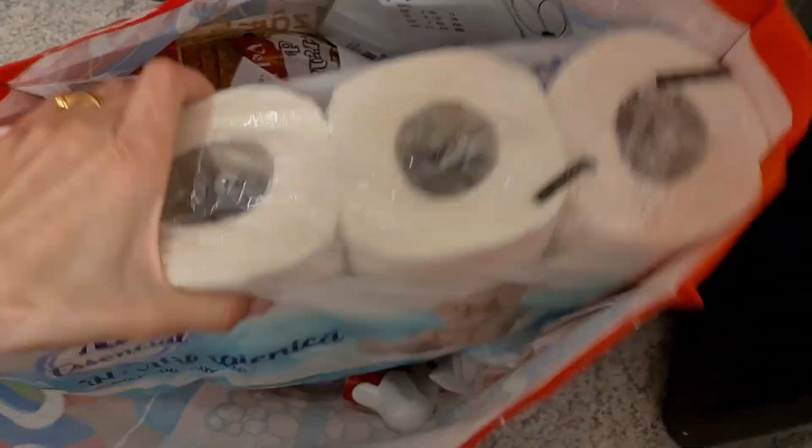I'm finally back home, and it's been a very interesting experience to say the least. I'm super hungry and I'm going to take out the groceries that I bought. It's not a huge haul or anything, but it's stuff that I needed. So here's my little bag.